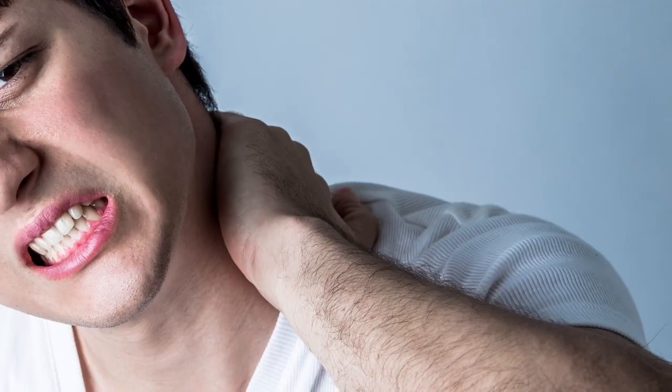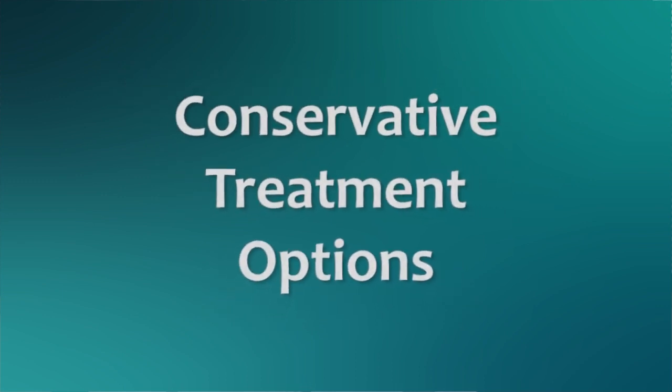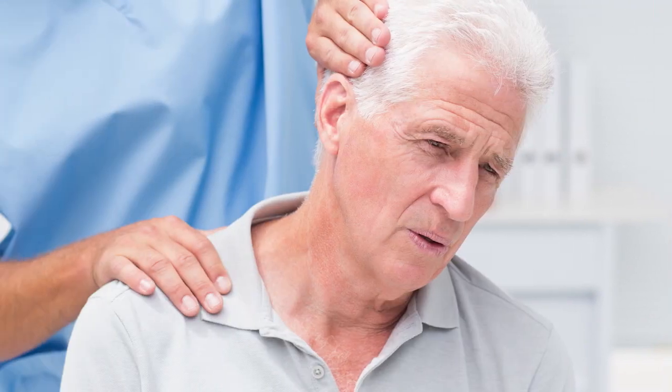Patients just wake up with a crick in their neck, and then they'll start having pain radiating into the shoulder and arm. So at least half the time when patients come to me, they've not sustained any type of an injury. The conservative treatment options for disc herniations in the neck typically are the things that most people would think about, physical therapy being one.